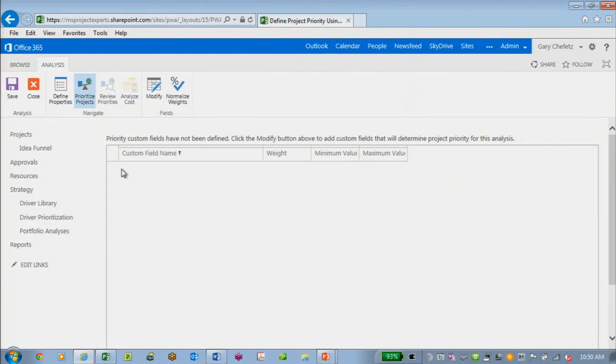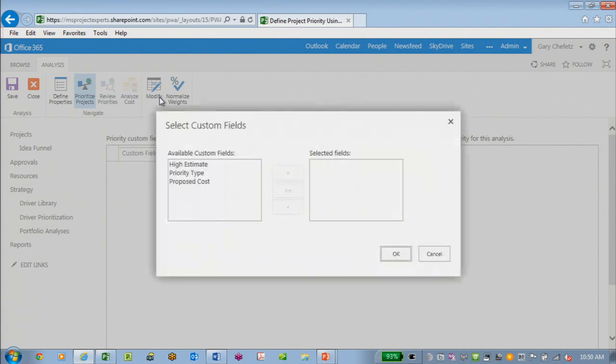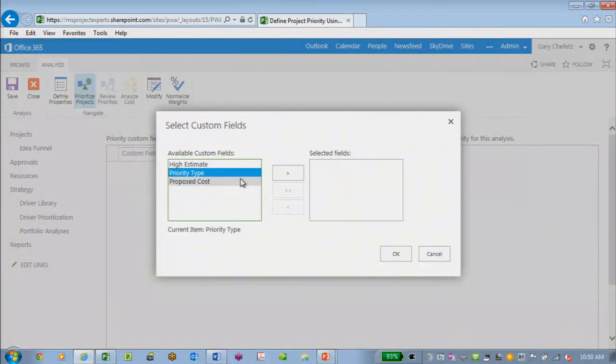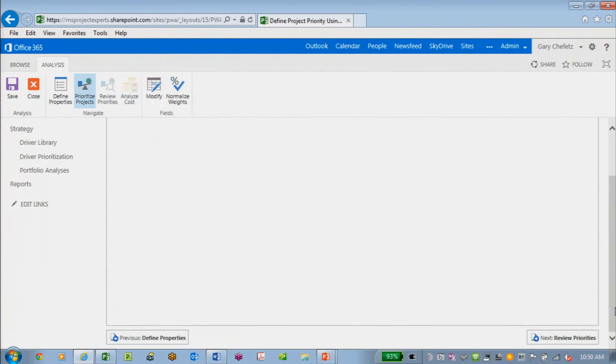So, custom field, I need to choose a custom field here. So I'm going to use my priority type field. That is what the PMO's been using. And this field only has values from 1 to 3, which makes it suboptimal. Did I not quite hit the right button there? There we go. Better.